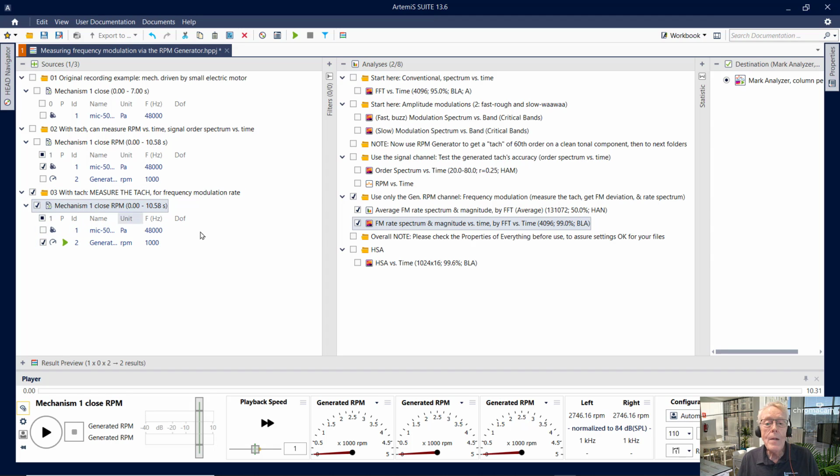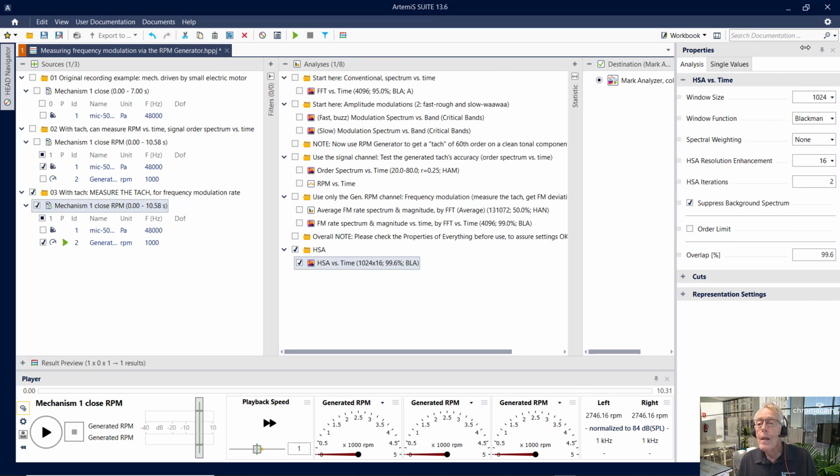We're still looking at the tachometer signal. We are now going to take the high resolution spectral analysis. 1024, 99.6% overlap, Blackman window. Let's look at this. So 1024 points, Blackman window, resolution enhancement 16, 2 iterations. This is an important point. We just mentioned that we have a DC signal with an AC term riding on it.